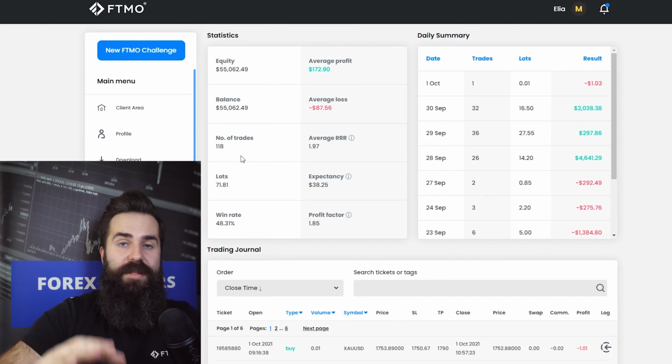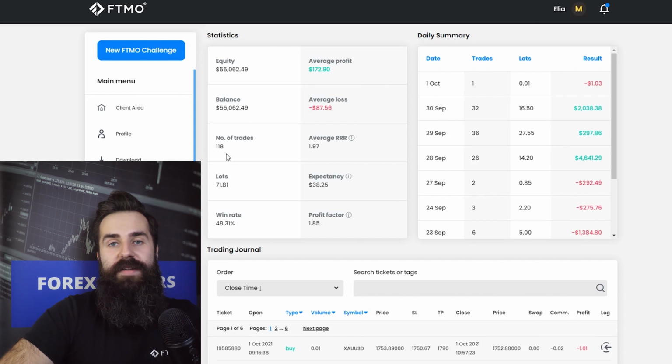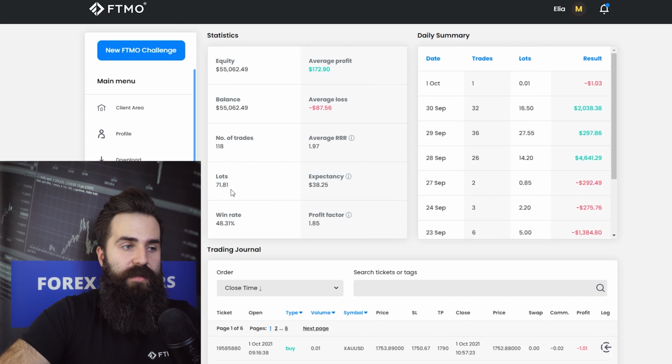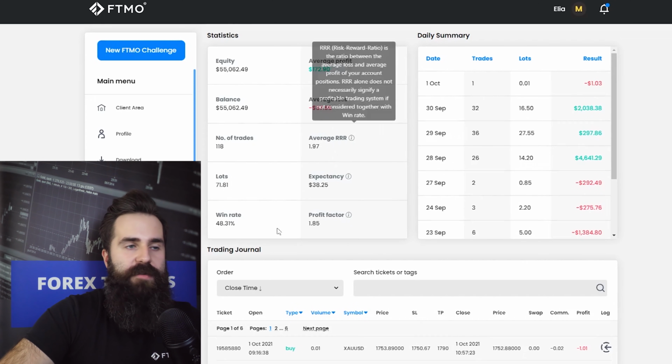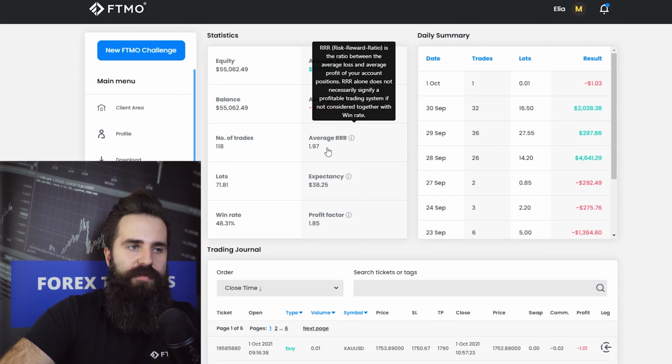This time there are quite many positions executed, especially when you consider that this was just a 10-day trading period. So this is 118 positions executed using a lower volume of 71 lots. Win rate is around 50%, slightly under, and the average risk reward ratio is 1.9. I actually think that these are quite nice numbers together. A win rate of 50% and an average risk reward ratio of almost 2 seems to me pretty good.